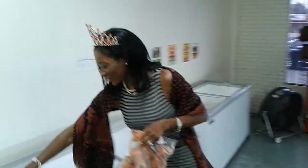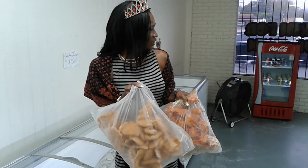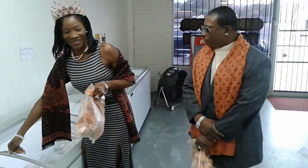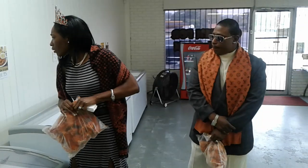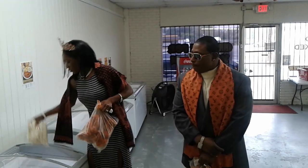This is my favorite. These chicken chips, they're really good. I like chicken chips. My husband likes the buffalo wings. I like the white meat. It's delicious. What's that? The chicken strips or something? Yes, this is a good one. I like that one. Great. What is this? Pizza sticks for $9 per bag. It's a big size bag.